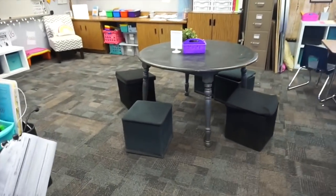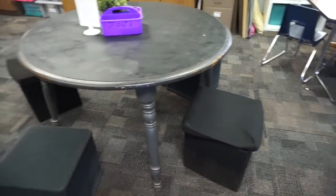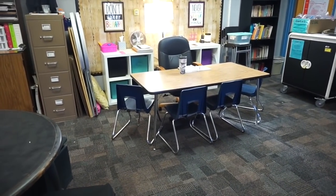This one is my ottomans, and I need to get a new one and replace that one because it's broken, but there's just more storage in these ottomans as well. And then when it's not intervention time, so anytime before lunch, the students may sit back here as well.